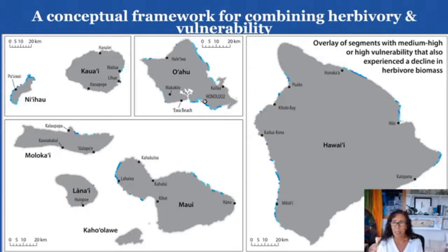Lastly, we are assessing the application of climate vulnerability to the state's herbivore management initiative. This map shows a conceptual framework that overlays vulnerability with a decline in herbivore biomass to identify areas where the state may want to consider prioritizing herbivore protection, for example, on the northeast coast of Hawai'i Island, Molokai, or Oahu, or the leeward coast of Maui or Ni'ihau.